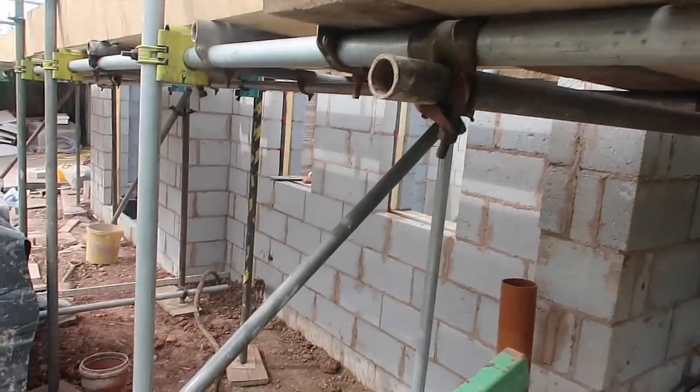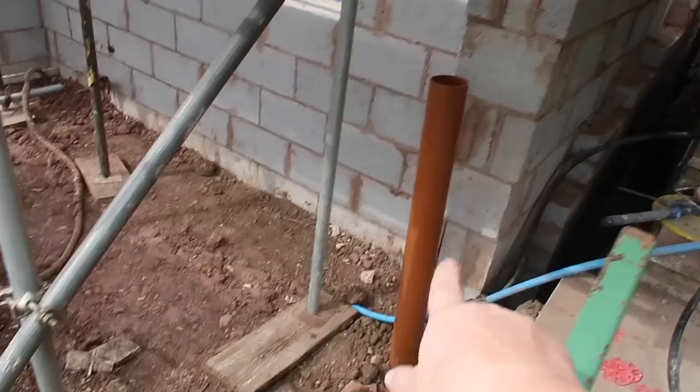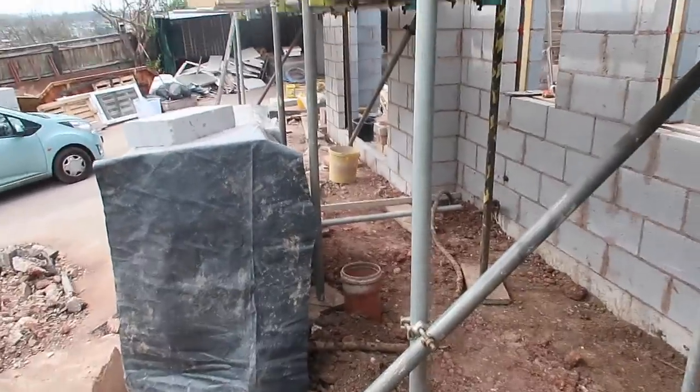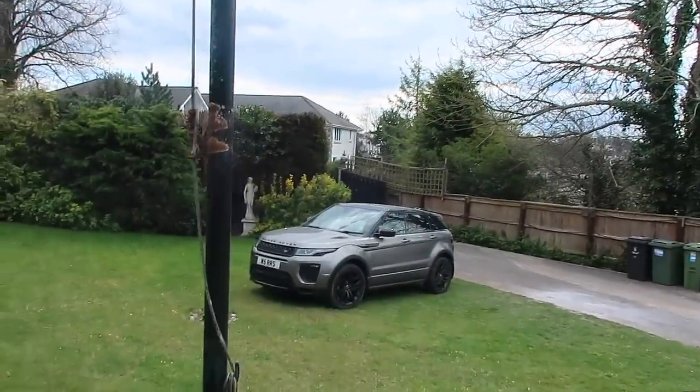Just going down the steps now. We've had some drainage put in under here this week, and that's now covered up, and this is going to be the downpipe from the balcony once that's built. Let's go down further and show you from the bottom.